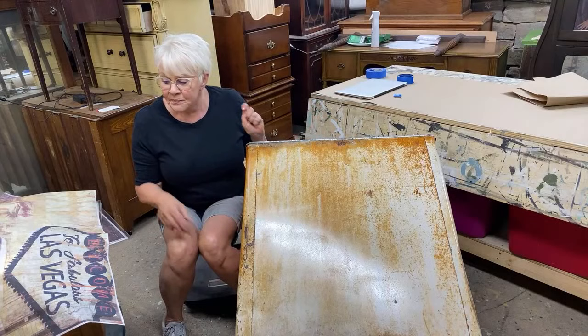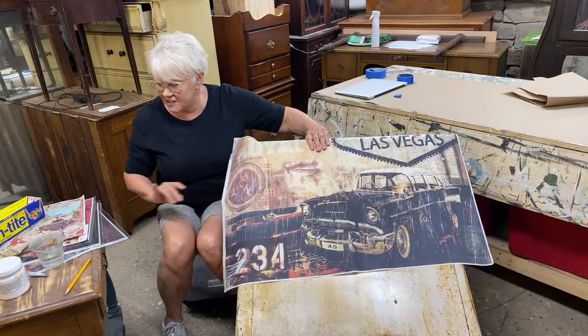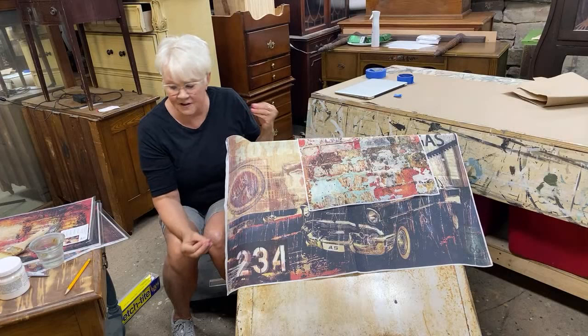But Decoupage Queen released a few weeks ago the Andy Skinner collection, which definitely has a much more rustic vibe to it, very industrial rustic. So I think today we're going to try to utilize some of these papers and layer them up a little bit and add to this really cool rusted effect. Very cool, Mom.